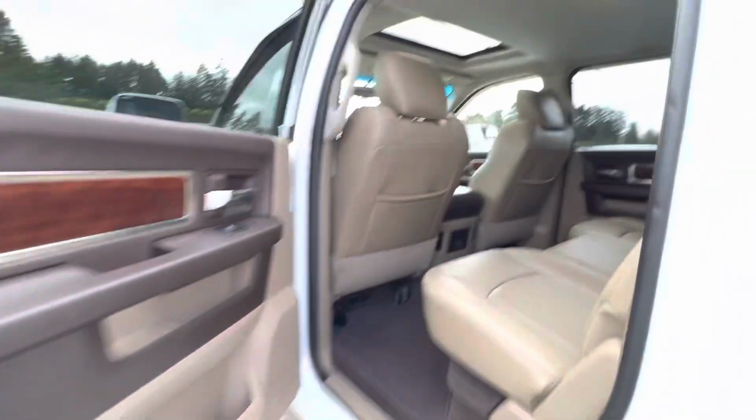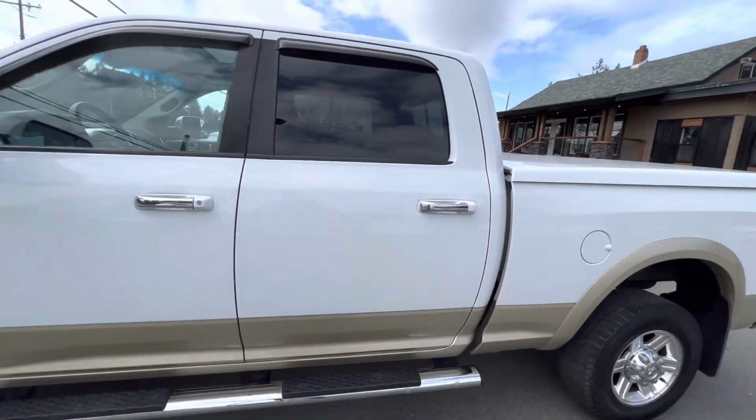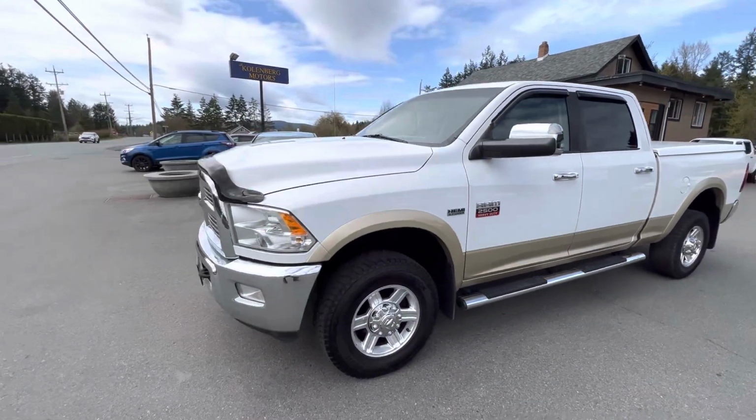And you can view this fully loaded Laramie at Kolenberg Motors at 3537 Couch and Lake Road in Duncan.